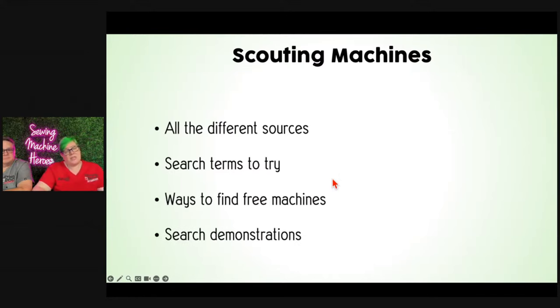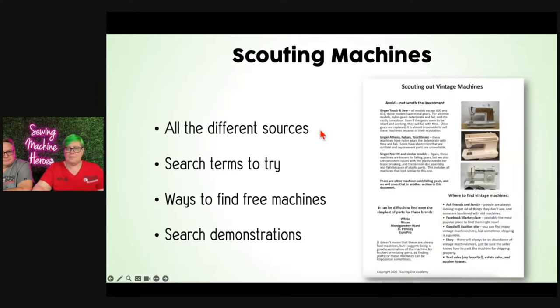Ways to find free machines and search demonstrations. I actually do have video demos in there on how to do effective searches that are maybe not as common as just putting in some keywords. Of course, with all of our programs, our mini courses, we do have a very healthy ebook download, and some of it's a repeat, but most of it's an expansion of what's in the modules too. So these are good to print out and have with you.